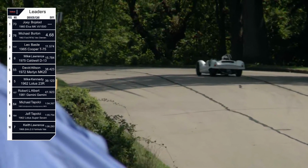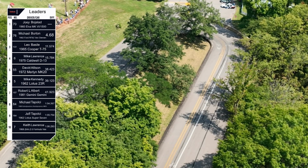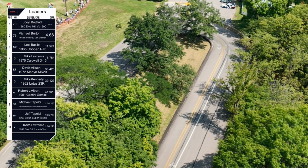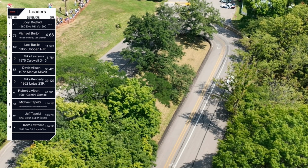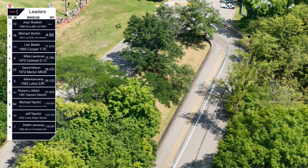No MGs in this race, though, because we're talking about the sports racers, the formulas, and the Formula Fords. But we actually even saw a car from Canada. One of the... there you go. I guess technically a Formula Ford is at least powered by an American motor, but made in Britain. You know what? It's all great here at the Pittsburgh Vintage Grand Prix.